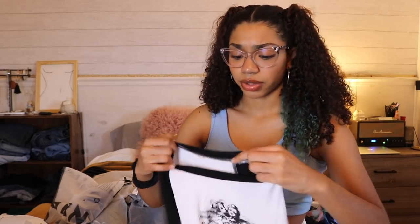This is my first time buying a white top, like ever. Because first, I get it dirty. I'm clumsy, I will get a white top dirty. And second, they just are always see-through, no matter where you get them from, unless it's thick and they're like sweating. Okay, this fits great actually.